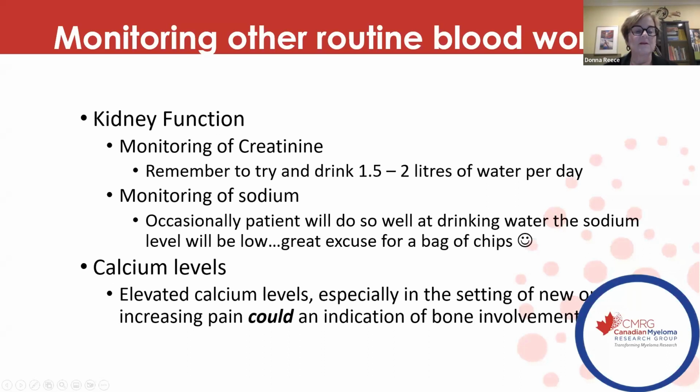And it's due to vitamin D toxicity, not the disease, but prolonged high calciums damage the kidneys no matter what. So again, these are in a fine balance. And we do measure calcium in our clinic every visit to be sure it's not too low from our bone building agents, and certainly not too high that could be the myeloma.